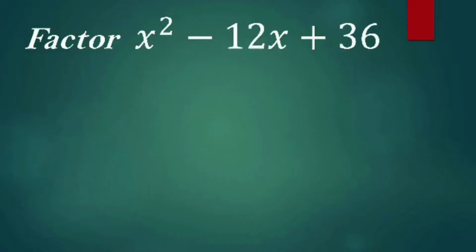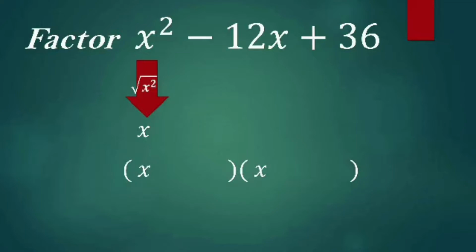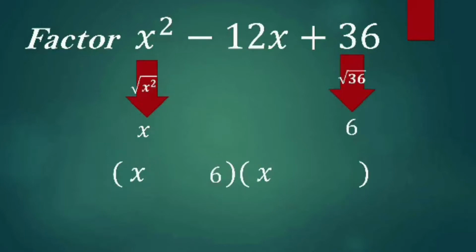Next example, we have here factor x squared minus 12x plus 36. Again, take the square root of x squared and that will give us x. So we have here now our first term of the binomial factor, which is x. Then taking the square root of 36, that will be 6. So 6 will be the second term of our binomial factor.